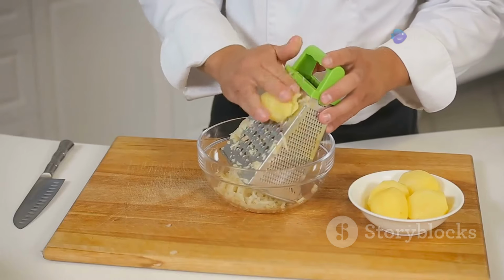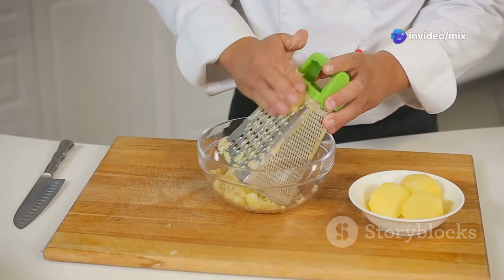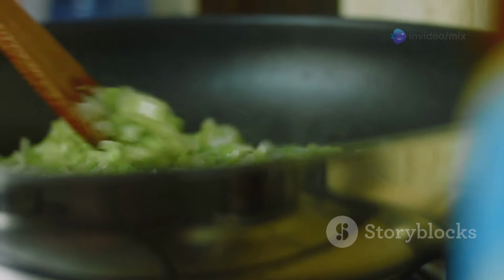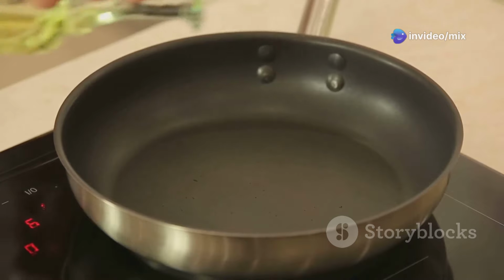We start with grated potatoes. The key is to use starchy potatoes, which help bind the mixture together and give the draniki their characteristic texture. Here's the trick: a little onion and some flour to hold it together. The onion adds a subtle sweetness and depth of flavor, while the flour ensures the pancakes hold their shape during cooking. Heat up a pan with some oil.